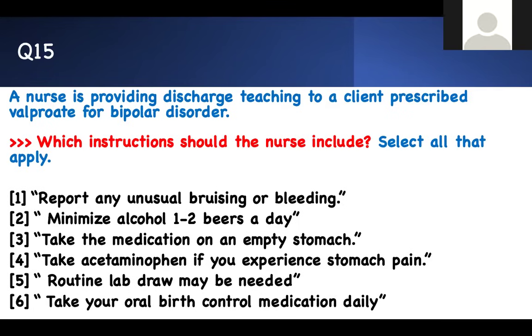Therefore, which instruction should the nurse include? Reporting any unusual bruising and bleeding is good. That's a good answer. Two, we should not include it. Three, take the medication on empty stomach. We should not include it. Four, take acetaminophen if you have abdominal pain. We should not include it. Five, you need a routine lab draw. Good. And taking your oral birth control daily, no, we should not. So there's only two answers there. If you pick more than two, you get zero.